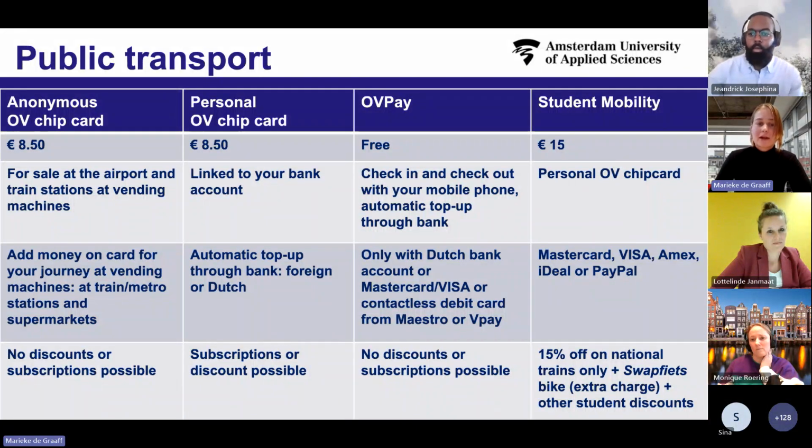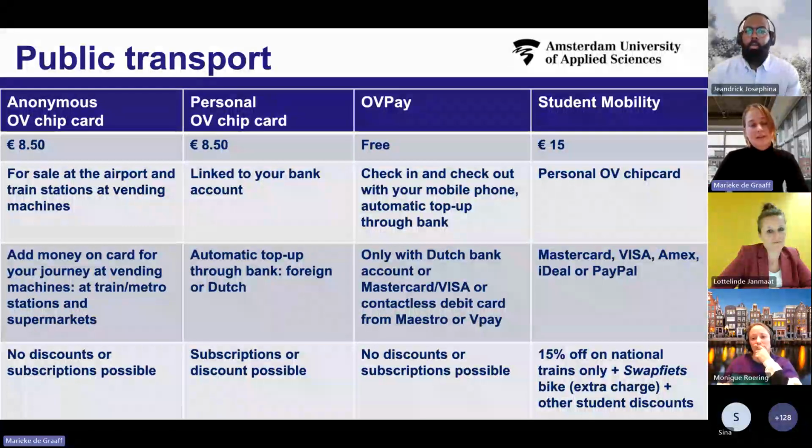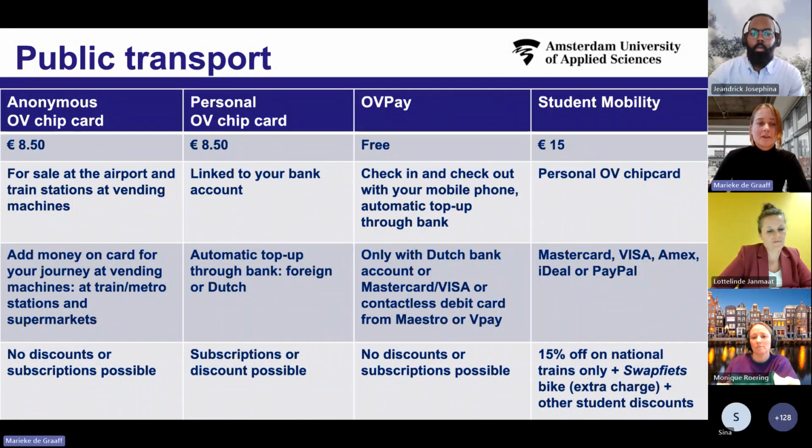Then another option you have, it's very easy, is OV Pay. You don't need any card for this, but you check in and out just with your phone. For this, you need a Dutch bank account, though, so that's a big thing. We will explain more later in this presentation on how to open a Dutch bank account.